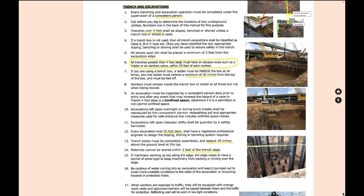If you're working inside a box at all times, you must keep the ladder in, and it must extend 36 inches above the top. That's that 3 feet. Workers must remain inside the trench box or the shield at all times, and excavation must be inspected by a competent person every single day. Every day.